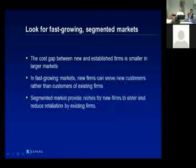Okay, we look at fast-growing segmented markets. So we want markets that are in the high growth stage of market development. And this is because, for several reasons, one is that new companies will have a less difficult time competing in fast-growing markets than they will in large, slow-growing markets.